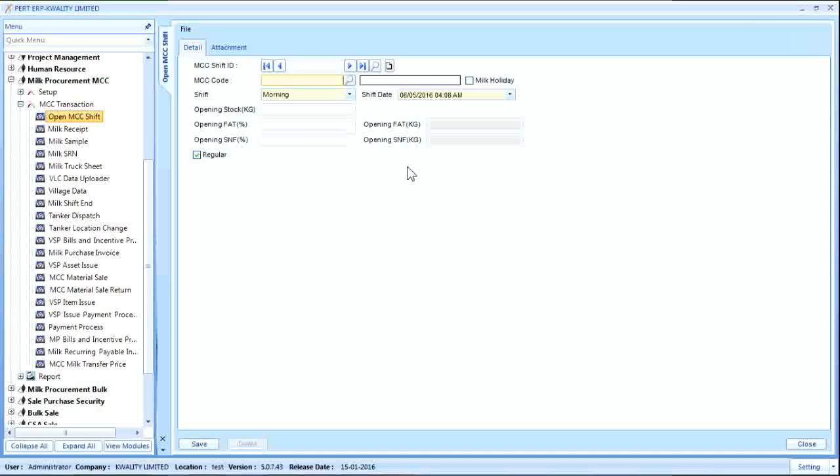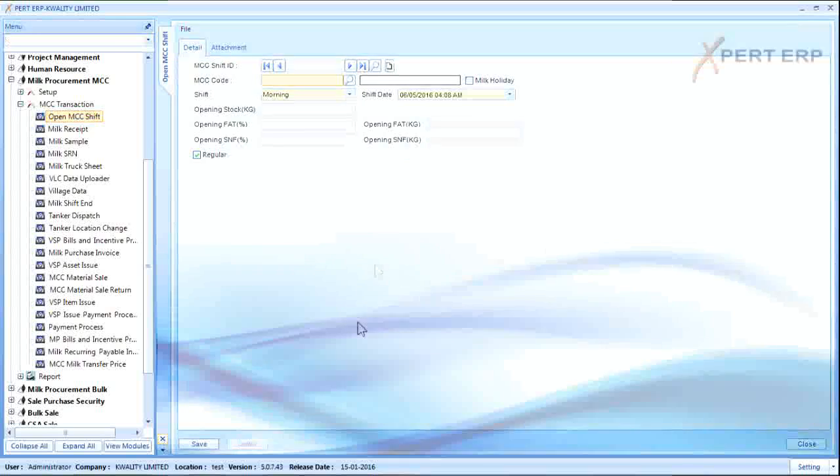In case of a holiday, user need to mark it as milk holiday. When marked as milk holiday, shift is opened and closed automatically. Sometimes there is problem at any MCC and its milk need to be collected at some other MCC. In that case, we need to uncheck regular checkbox. As soon as it is unchecked, system will ask user to enter MCC where milk is to be received physically. In this case, milk stock will increase at that MCC which is selected as receiving MCC. But all bills of VSP will be generated for MCC whose shift is opened. Once shift is opened, collection of milk can be done using milk receipt screen.